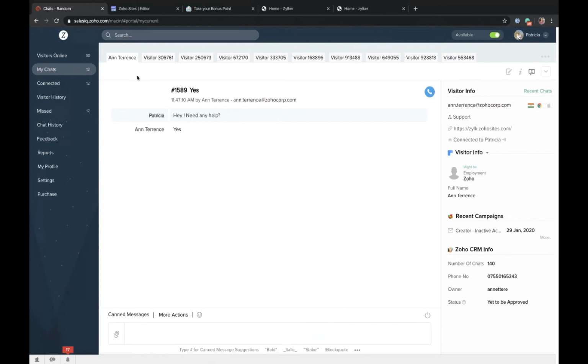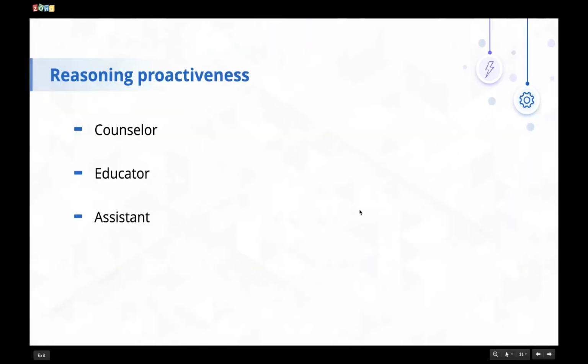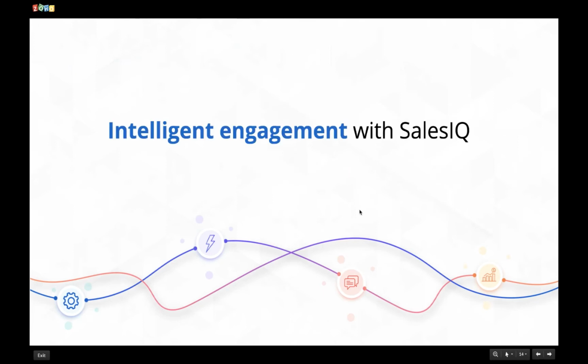But manually looking at each of these visitors' footpaths and then reaching out to them with a message might work for a few. But as your business grows, each of these visitors might be a potential customer, and therefore there's a need to automate your messages. Sales IQ being a customer engagement platform, we focus on engagement automation that is done with intelligence throughout a user's journey. It's not just about sending the same welcome message to everyone, but doing it with intelligence, based on context and with the targeted audience.